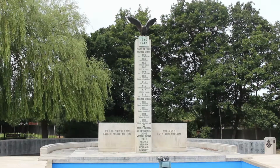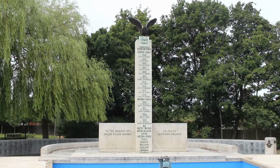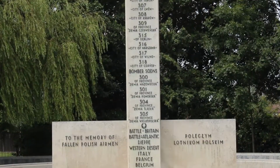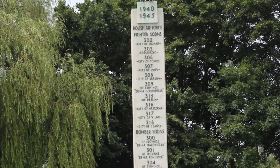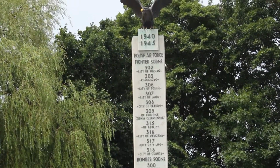The Polish Air Force Memorial is a significant monument to Polish airmen from World War II, comprising a large stone obelisk with bronze eagle. It is Grade 2 listed.